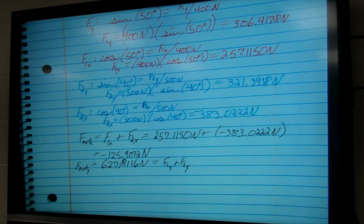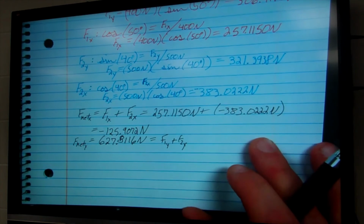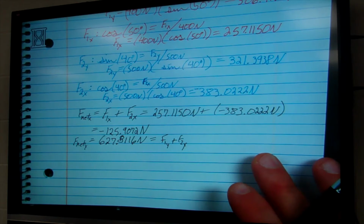Alright. So you gotta get those values. Neither one of them is negative. Holy crap. I'm getting old. I turned 18 this year.